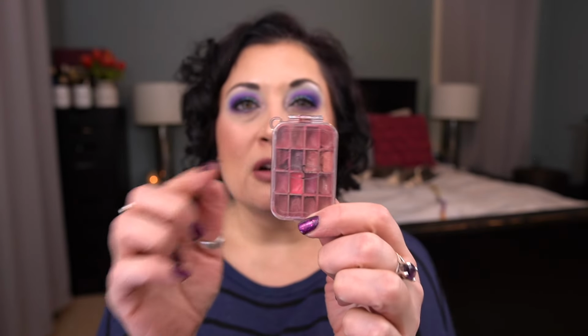Since there are 16 lipsticks in here that I would like to at some point finish, I'm probably going to wait until I finish a couple of these wells before I refresh it and add lipsticks back in here. Because I don't think any of them in this palette were 100% finished. There's still lipstick in the bullet. So anyway, that's how things are going with this. I'm super excited.